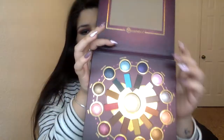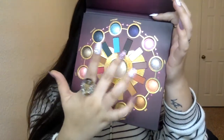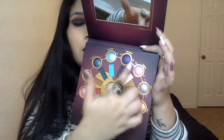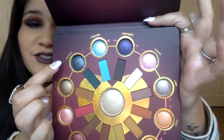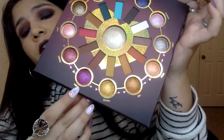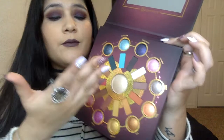This is the Love Sign palette, and it basically has a circle of mattes that go around in descending color. And has baked shadows all around, and it matches for every zodiac. I'm an Aquarius, so that's me. I've never used these colors, so maybe I should challenge myself to do so. But I really want to use these and that color right here. That's for a Gemini. Lucky. And then it's like a general highlighter in the middle.